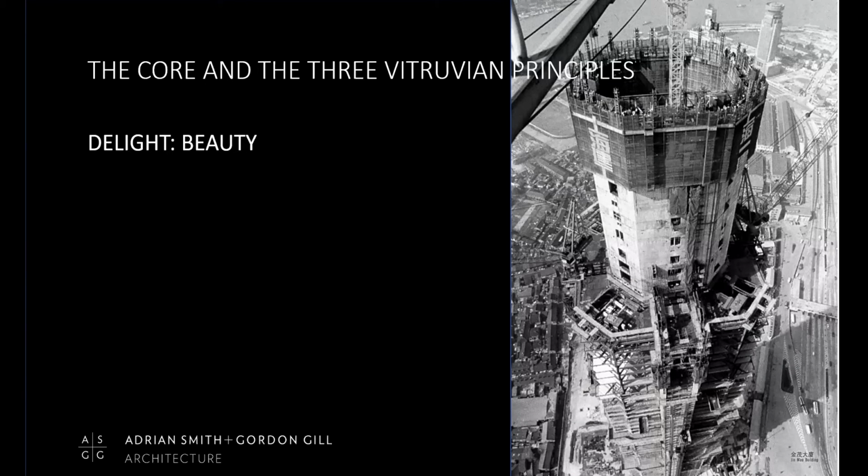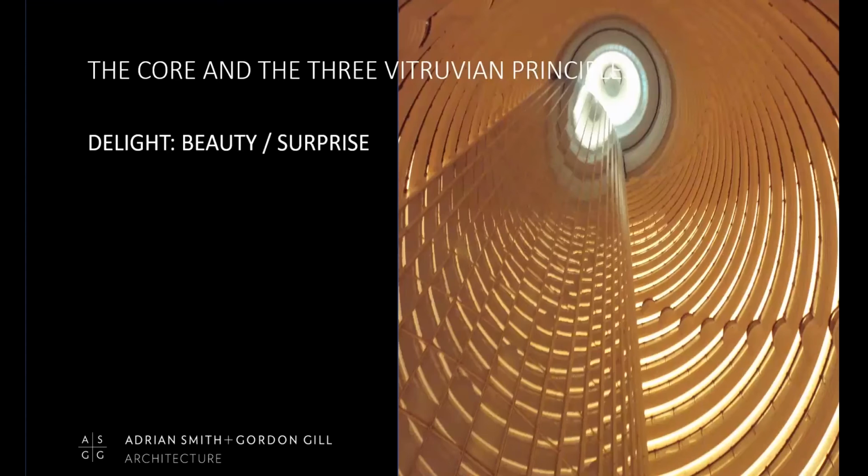And I will argue that there is beauty in the core. And actually, I find this image just wonderful. I've got a black and white version of the one that Carol had in color. I find it thrilling to look at a building under construction. But it can also be a surprise and beauty. This is actually what the inside of that core in the previous picture looks like today. It's the atrium of the Grand Hyatt in Shanghai in the Jinmao building. So it has all the 3 Vitruvian principles.